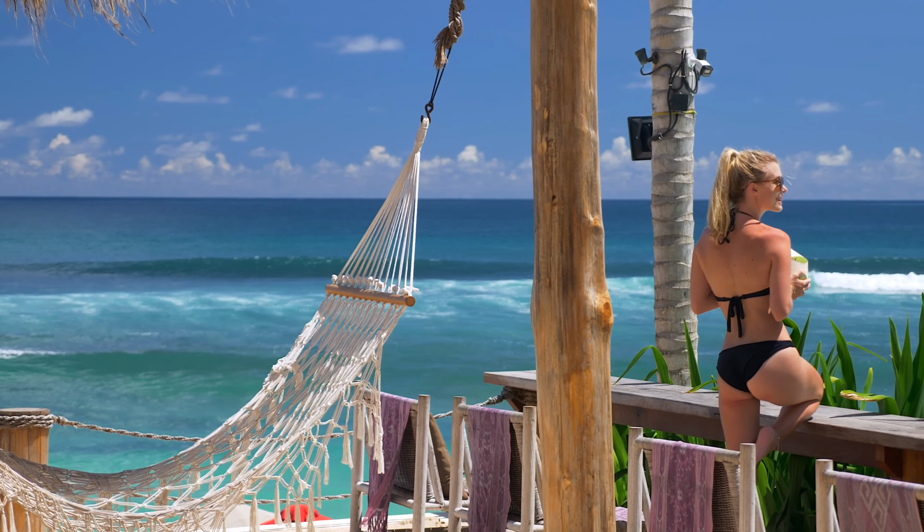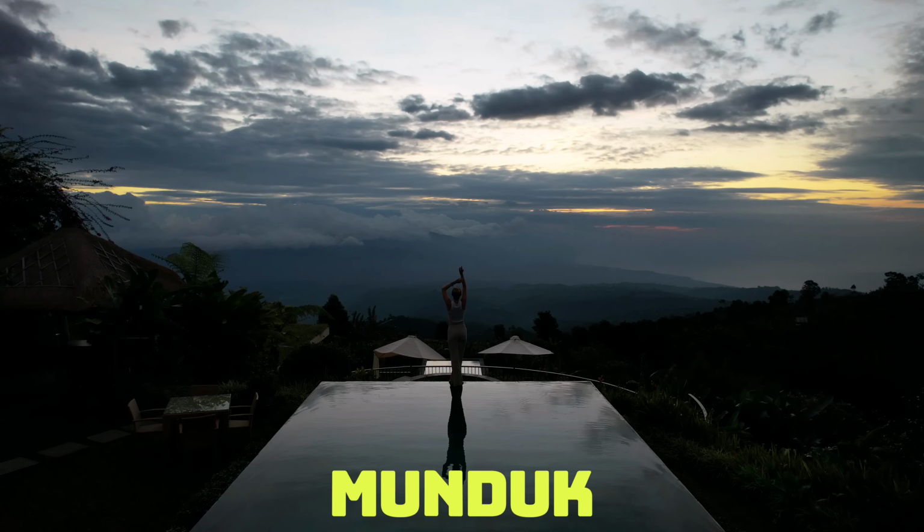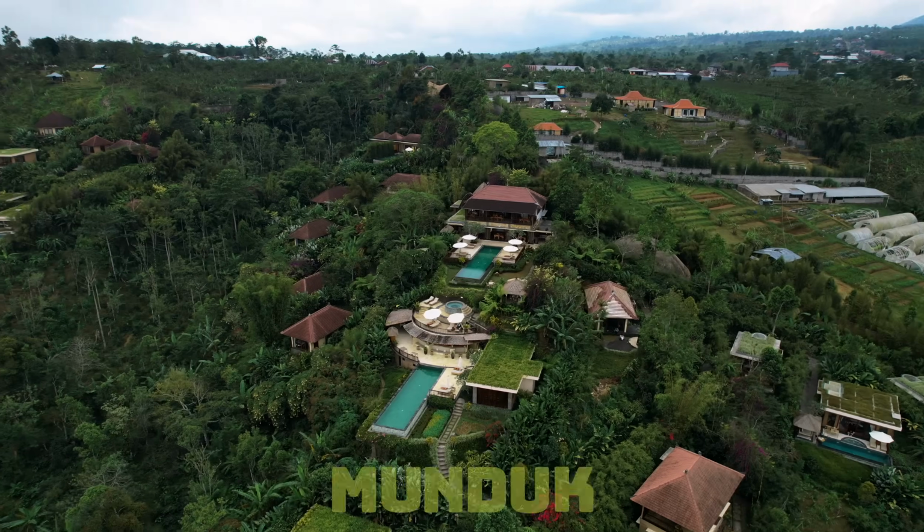Pretty much the whole of your trip will look like that, unless you head up into the mountains like Munduk, northern Bali, where the temperatures drop quite a bit actually, and in the evenings it might be a little chilly, so you need like a thin sweater. It's nothing dramatic or anything.